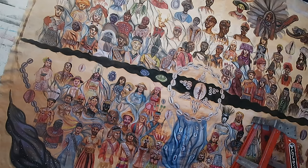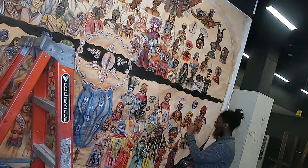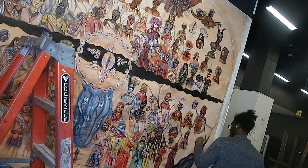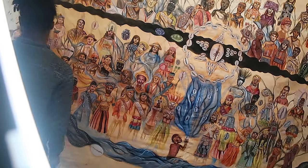Here you can see the six different points of the star, which represent the six continents which use cowry shells. Obviously, cowry shells are not worn in Antarctica. So that's why I didn't include seven stars.